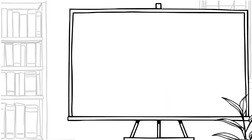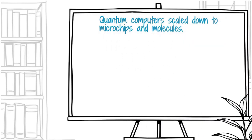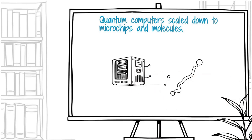This would compress the scale of quantum computers from labs to microchips or even molecules. A qubit encoded in the spin state of a custom pico-structured atom could remain stable for hours instead of milliseconds. It's like shrinking an entire supercomputer into the size of a protein and making it quantum aware.